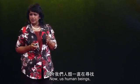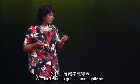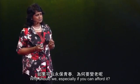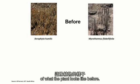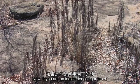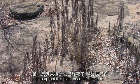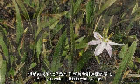Now, us human beings, we're always on the lookout for the elixir of youth. We don't want to get old. Rightly so, why should we? Especially if we can afford it. And this gives you an indication of what the plant looks like before. Now, if you are an unexperienced gardener, the first thing you'll do when you visit the garden is to uproot this plant, because it's dead. But if you water it, this is what you get.